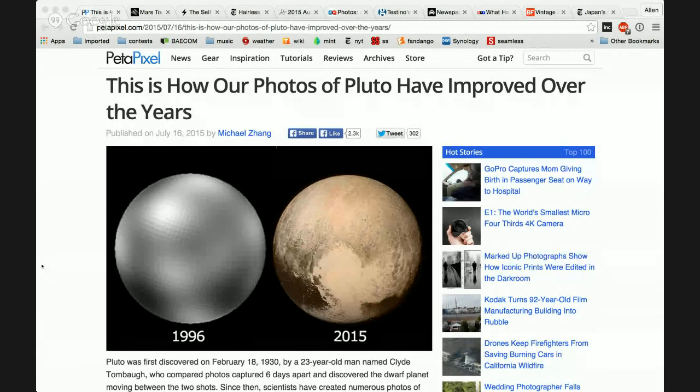Now, we're showing a photo right now of an image from 1996 compared to the closest flyby in 2015. You can see all of the things we're talking about today by going to the blog at blog.photoshelter.com, where we'll have the links to the stories. But this is crazy. The image on the left literally just looks like a Photoshop 3D render of a sphere with some lighting sources. Yeah. And the 2015 image is kind of stunning.